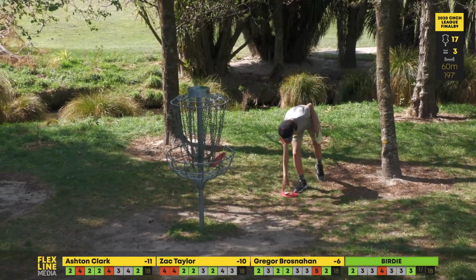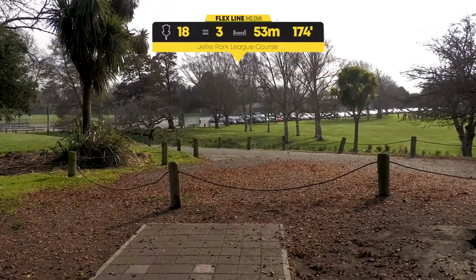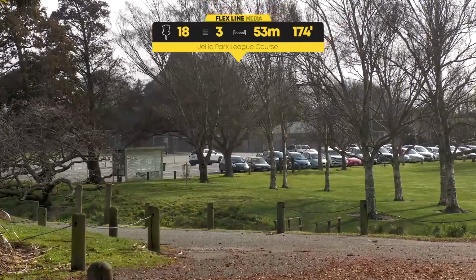And then Isaac just tapping it in for his birdie. That was an incredible drive. So we've got the final hole here. Last hole for the tournament. 53 metre, par 3. Nice, simple.